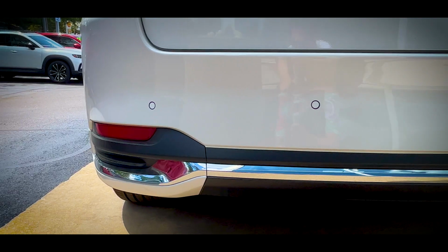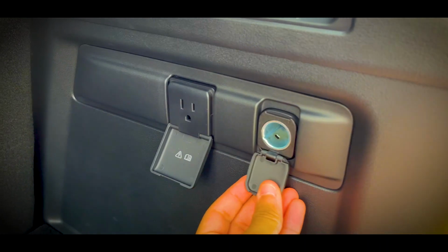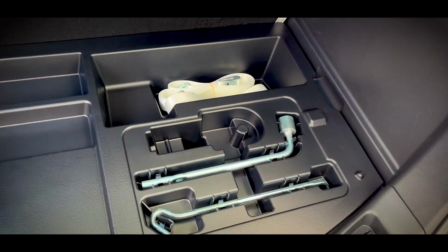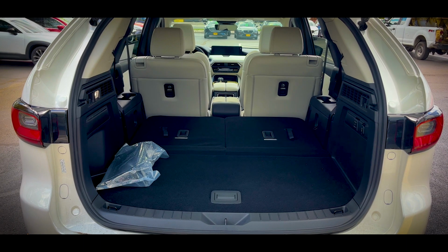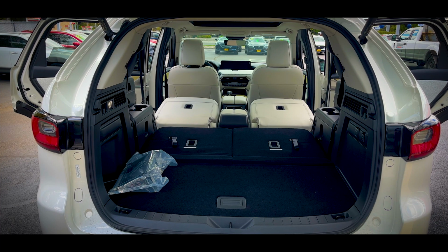There is no visible exhaust. Opening up the power liftgate, off to the right is a 120 volt home power outlet and a 12 volt. To the left is a small storage compartment and a hook for a bag. Under the floor, there's a jack set and a little bit of extra storage. There's 15.9 cubic feet of space with the seats up, 40 cubic feet of space with the third row down, and 75.2 with all seats folded down.